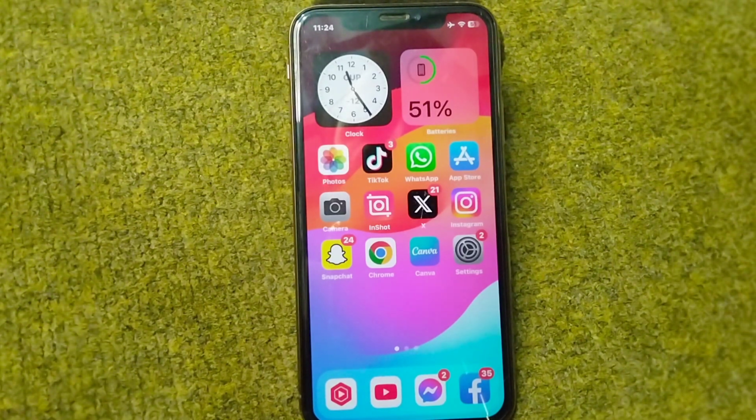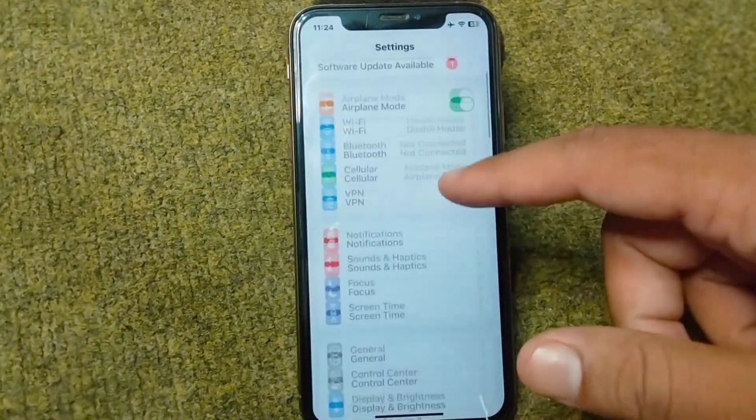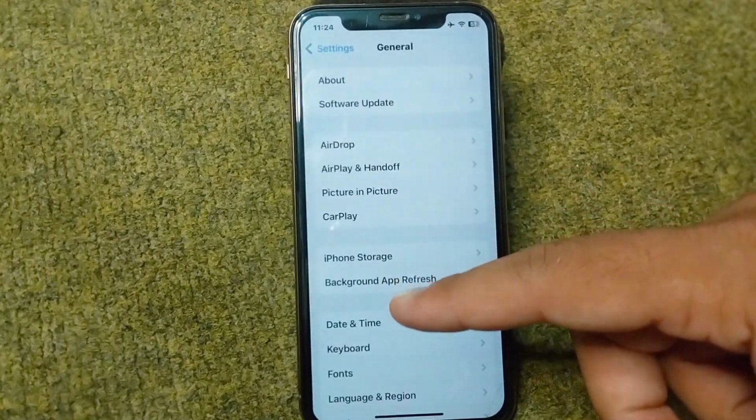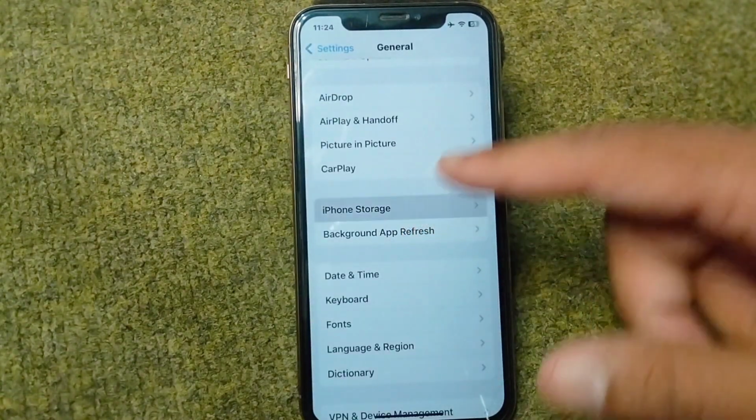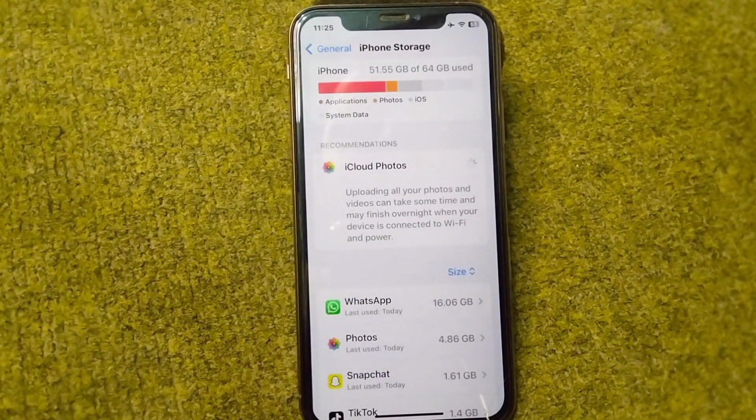So guys, if you're still facing this problem, then go for the next solution, that is you have to check your storage if it is full. So I tap on Settings and from here tap on General and from here tap on iPhone Storage and check if the storage is full. And if the storage is full, then you have to delete all those apps which are useless. So I simply delete the apps that are useless for you, and after this hopefully your problem will be fixed.